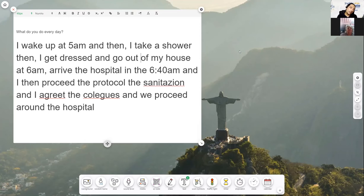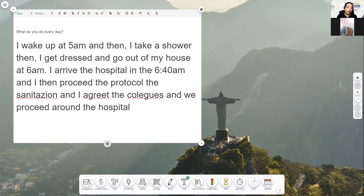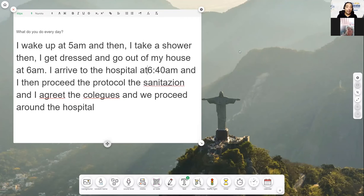Se me decía, and go out my house. Faltaba la preposición aquí, que es en realidad parte de este verbo frasal. Go out of. Salir de. Okay, go out of my house. At 6 a.m. Aquí. Puedo poner un punto. I arrive. Hay verbos que llevan la preposición to después de ellos, como go to, arrive to, puede ser. Okay, I arrive to the hospital. Siempre antes de la hora, solo voy a decir at. Okay, I arrive to the hospital at 6:40 a.m.